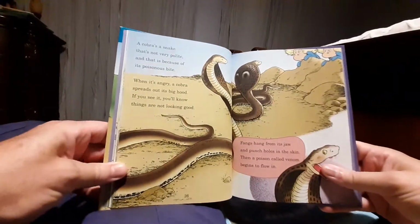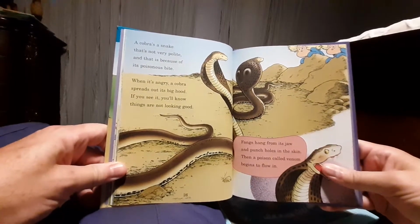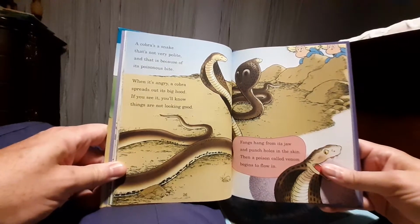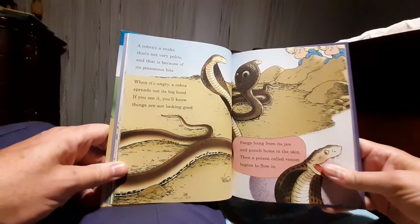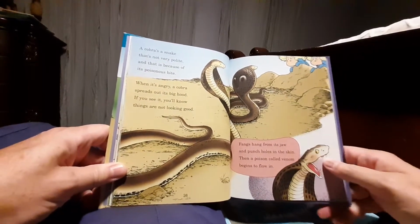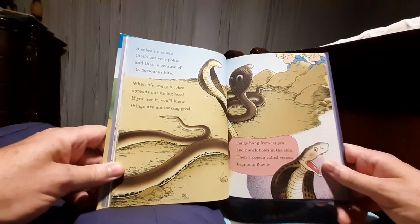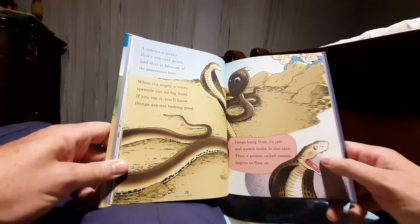A cobra is a snake that's not very polite, and that's because of its poisonous bite. When it's angry, a cobra spreads out its big hood. If you see it, you'll know things are not looking good. Fangs hang from its jaw and punch holes in the skin, and then a poison called venom begins to flow in. See the fangs right there?